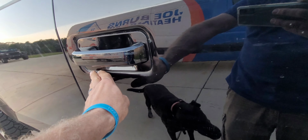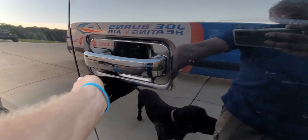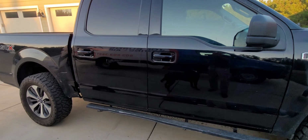Almost looks like it has a little dent right there. I think it's all right. And it's pushed in a little bit right there. Somebody probably pushed it real hard or something. But anyway, just wanted to show you all the progress.